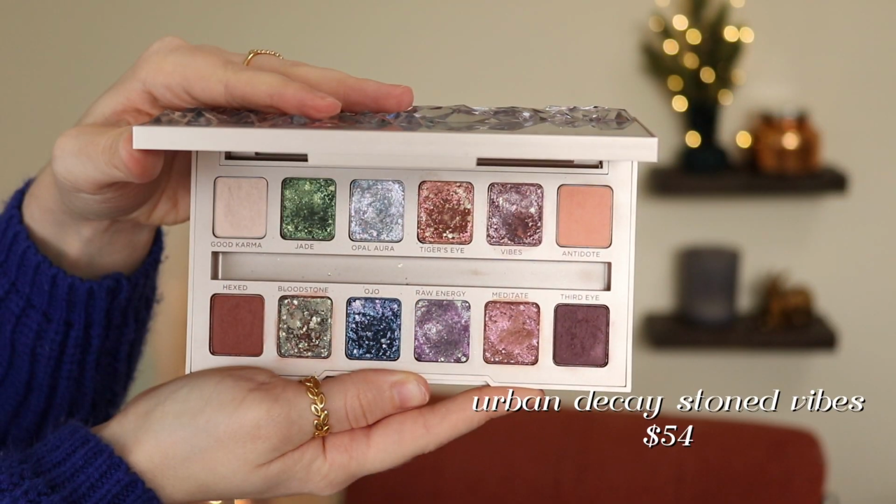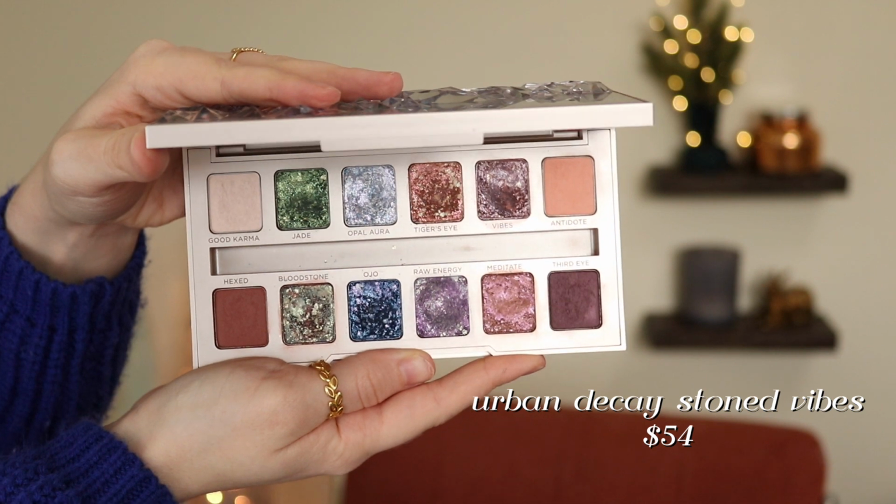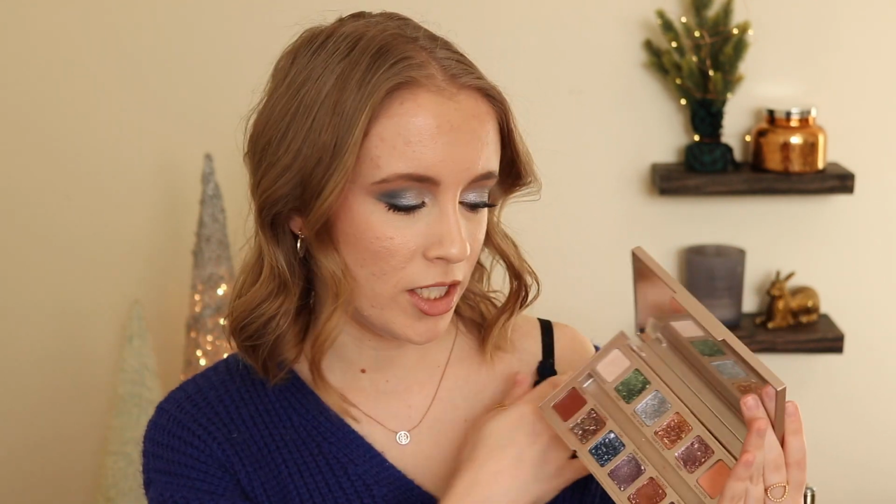The high-end palette favorite for me, nobody is surprised with this, Urban Decay Stoned Vibes. I love this one. I know not everybody loved this. I think that if you like very textured, shimmery, foiled shadows, you would love this. If you like ColourPop Super Shock shadows or the e.l.f. Long Lasting Lustrous shadows, the shimmers in here are similar to those, kind of squishy, like a cream to powder sort of feel. The shimmers in here pretty much need to be applied with a finger, which is also not everybody's cup of tea.